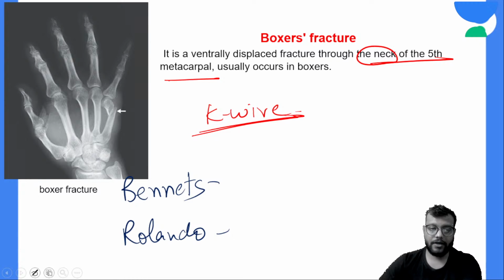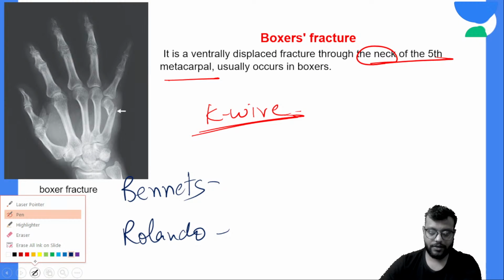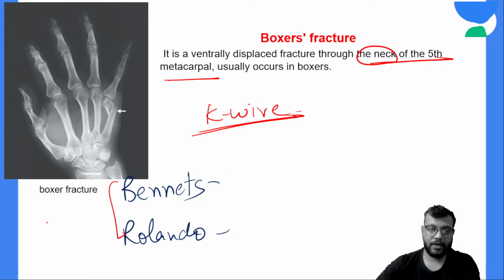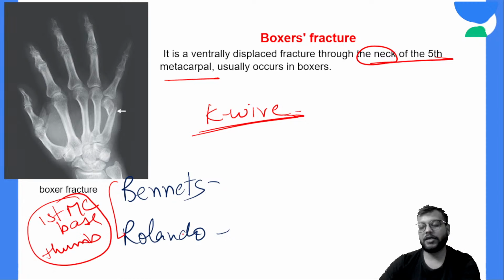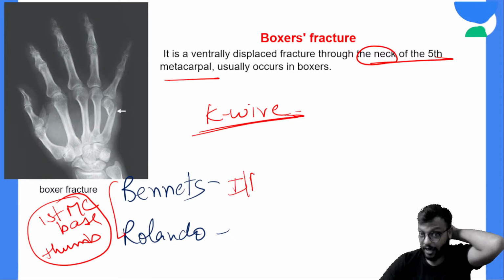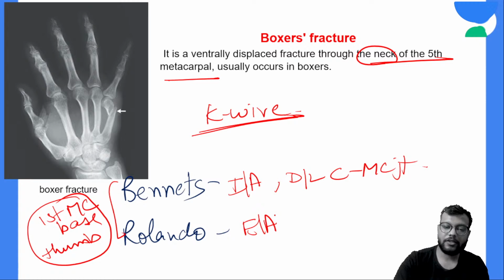Okay, so Bennett is a fracture dislocation. In both, the first metacarpal base is involved, that is the thumb. Bennett's is an intra-articular fracture with dislocation of the carpometacarpal joint. Okay, whereas Rolando fracture is an extra-articular fracture with no involvement of the carpometacarpal joint. Okay, this is important, remember this.